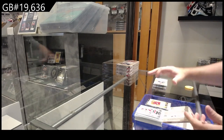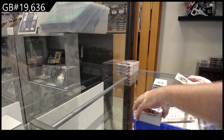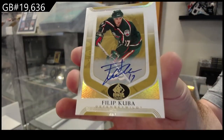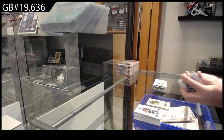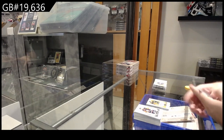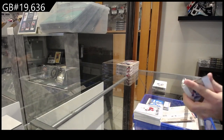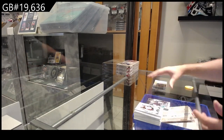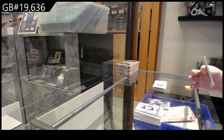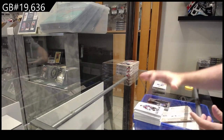Gold for the Coyotes of Ryan Preck. Gold script, Ryan Preck. Gold auto, Philip Kuba for the Wild. We've got a dominant digits for the St. Louis Blues of Berenson. Canvas for the Anaheim Ducks of Steve Ruchin. Behind the boards of Burroughs for Montreal.